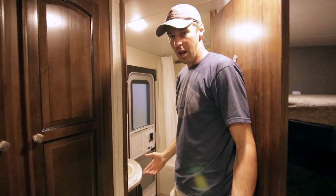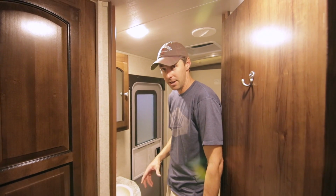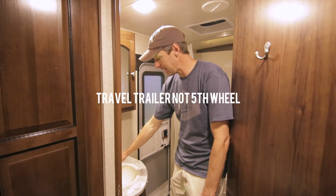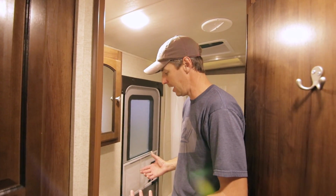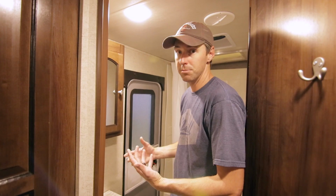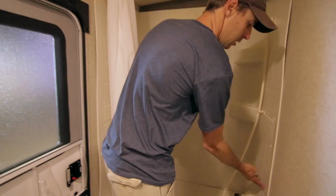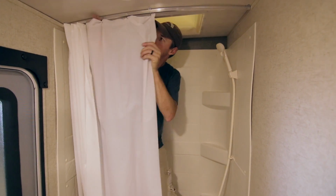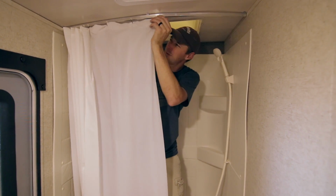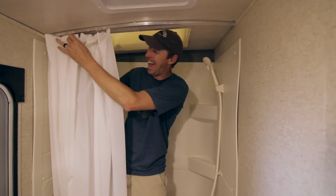So in here, kind of what we would expect to see in this lower cost type of a fifth wheel. Plastic sink, plastic faucets. The layout's not bad though. I mean, you're able to get in here and brush your teeth, go to the restroom, take a shower. Let's check out the shower for how it actually would feel like to take a shower in there. I don't think this would last very long. You have to figure out a different solution for that.